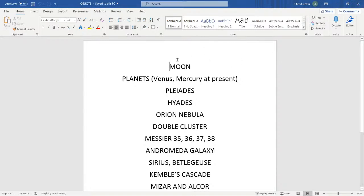The moon is always going to be beautiful in binoculars. A lot of people don't realize that the moon is visible easily with binoculars. You can see a whole lot of detail, especially now when we're into that waxing crescent phase and you start to follow along that terminator line. You start to see detail in craters, some larger areas like the Maria on the moon.